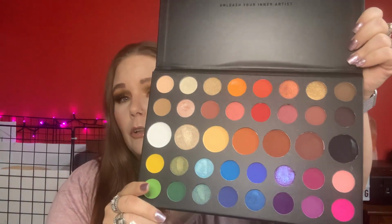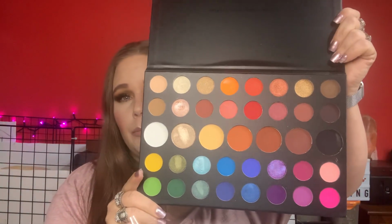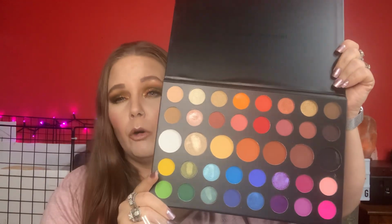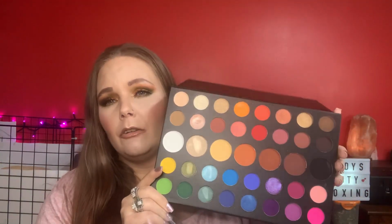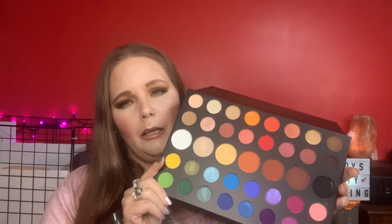I could have used this one as a colorful palette too, because there's definitely more colors in here than the Cake palette, but I didn't because there's a lot of neutrals in this. And the Cake palette is pretty much just a rainbow palette. So that's why I didn't pick this one as the colorful one, but that is probably my biggest one for sure. All right, moving on.